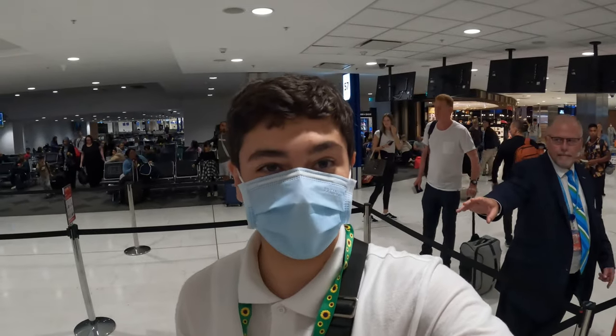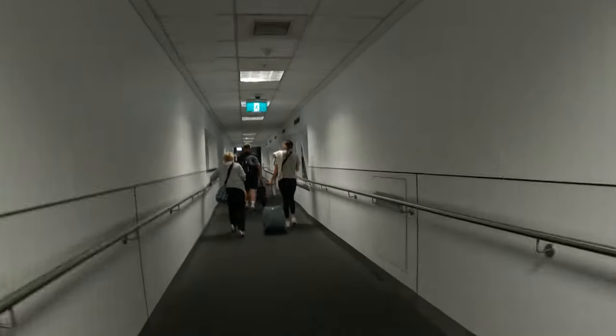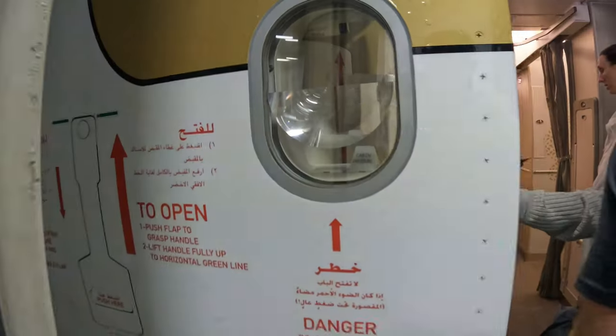Okay, so now it's time for boarding. It's around 5 o'clock, and we're just going to go up and go to the plane, and we'll check out all the features there. Finally boarding. And it's finally time to board, quite early in the morning.